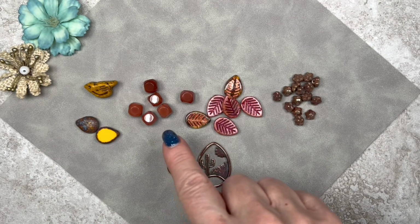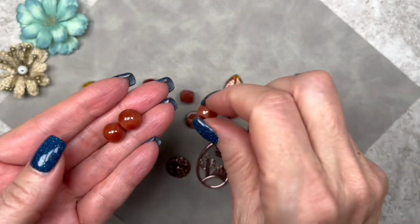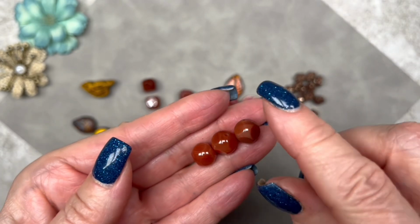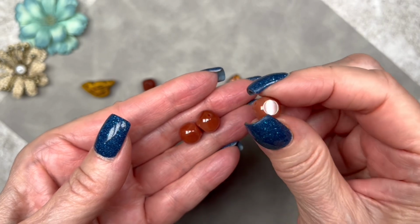And here we have some carnelian. They're listed as carnelian dice cube beads. Aren't they pretty? They measure 10 millimeters in size. I love that faceting. It's so cool. The facets are kind of round.